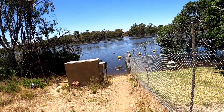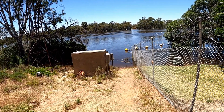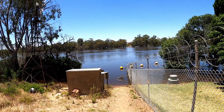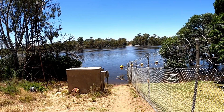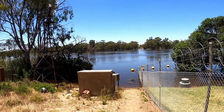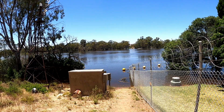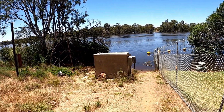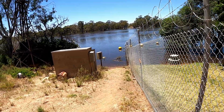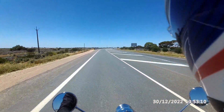The river channel itself is roughly, well, from those yellow floats, because that's where they've got the edge of the lock gates, and it would normally end over at those trees. And as you can see, the water is well beyond those trees and quite a fair bit up. There's probably another picnic area over there I can just make out. So we've got a fair bit of water here. So I've seen Blanchetown from down low. As we get up on the bridge, we should be able to see it from on high.